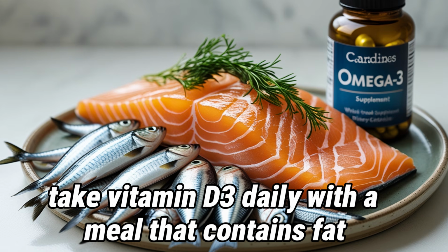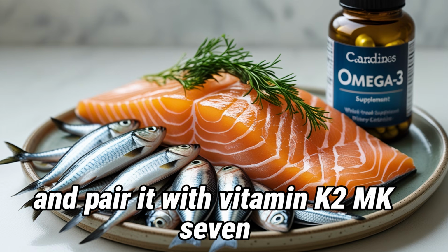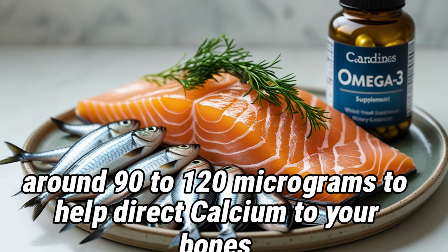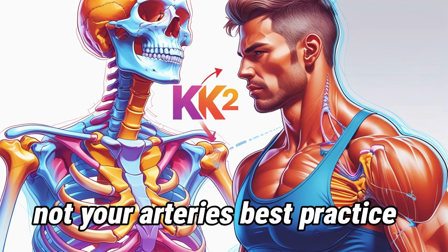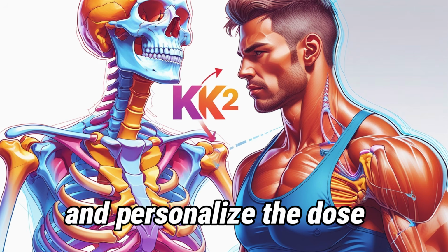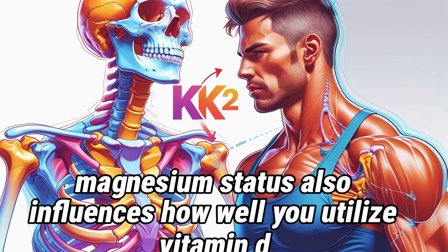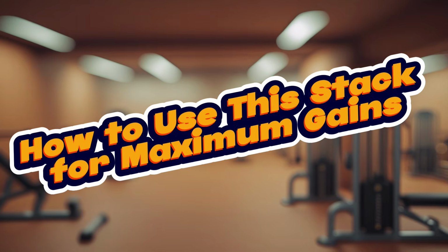Take vitamin D3 daily with a meal that contains fat, 1,000 to 4,000 IU is common, and pair it with vitamin K2, MK7 around 90 to 120 micrograms, to help direct calcium to your bones, not your arteries. Best practice, get your 25-hydroxyvitamin D blood level checked and personalize the dose. Magnesium status also influences how well you utilize vitamin D, so do not neglect whole food sources like leafy greens and nuts.